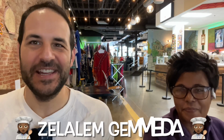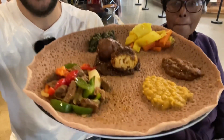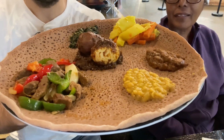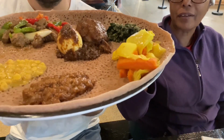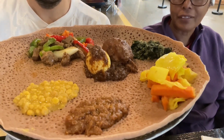Abisinia is the first place I'm trying at the Downtown Bazaar. So I'm here with Z. Okay, so Z, how long have you been running Abisinia out of the Downtown Bazaar? The past 7 months. This is Injera, right? Yeah. Okay, Injera. And can you give us a little bit of a rundown of what all these things are? The yellow one is called Khalija, this one is misr, and this one is cabbage, and the middle one is Injera, right?